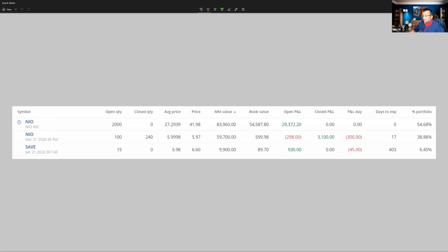Okay. So I bought NIO back in October. You can see the first trade there at that average price. I bought 2,000 shares for $27. Obviously the price has gone up to $41, and I've got basically $29,000. I haven't sold any of those shares. I've got $29,000 in open P&L.